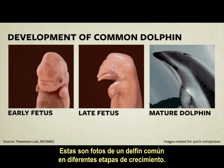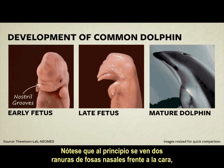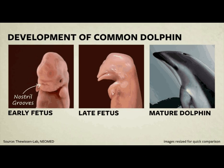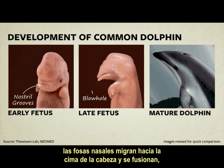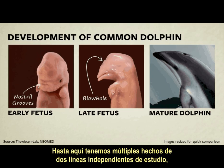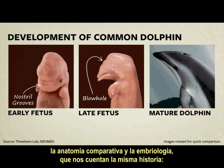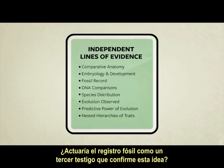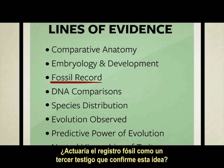These are all photographs of a common dolphin at different stages of growth. Notice that early on, we see two nostril grooves on the front of the face, just like you'd expect in a puppy or a human. As the dolphin continues to grow, the nostrils migrate to the top of the head and fuse together, becoming the dolphin's blowhole. So far, we have multiple facts from two independent lines of study, comparative anatomy and embryology, that are both telling us the same story. The ancestors of whales were once four-legged land creatures. Will the fossil record act as a third witness, confirming this idea?